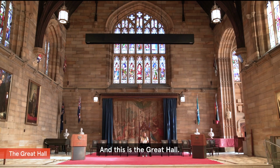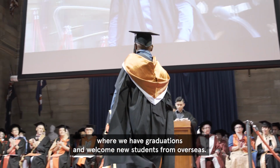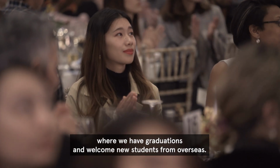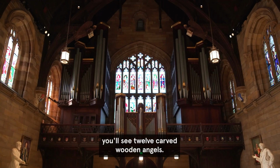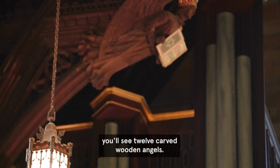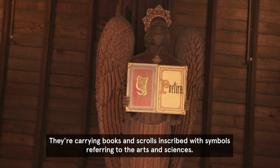And this is the Great Hall, the first and last stop for a lot of students, where we have graduations and welcome new students from overseas. If you look up, you'll see 12 carved wooden angels. They're carrying books and scrolls inscribed with symbols referring to the arts and sciences.